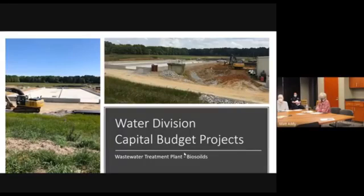And then I'm going to start at the wastewater plant. If y'all remember, that was an issue that we've got a project started to alleviate the capacity issue at our lagoon. It's a sustainable solution. I think it's a great option.